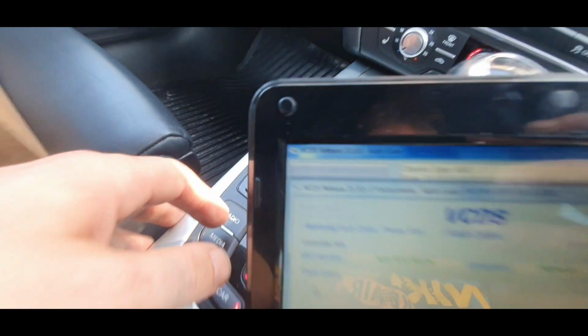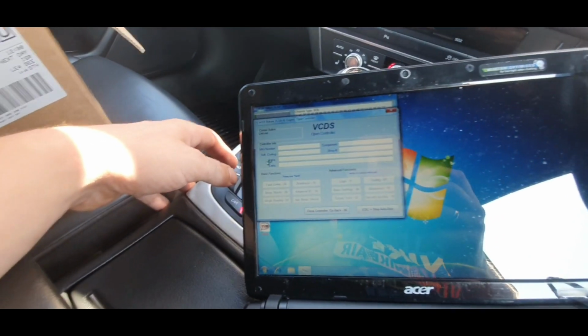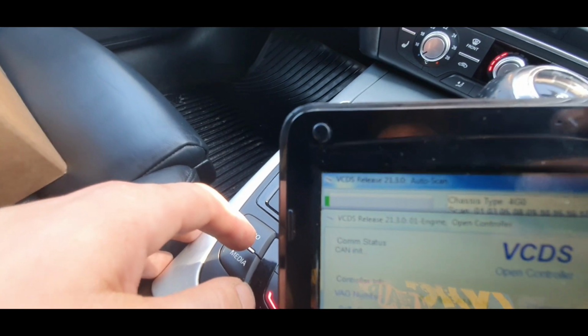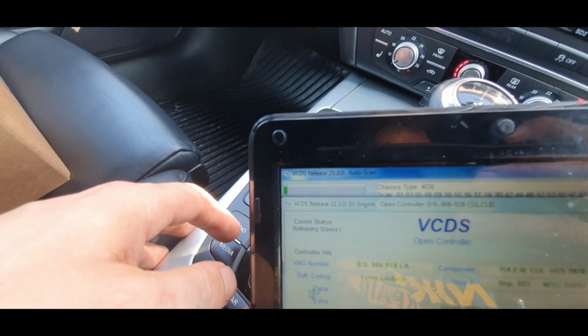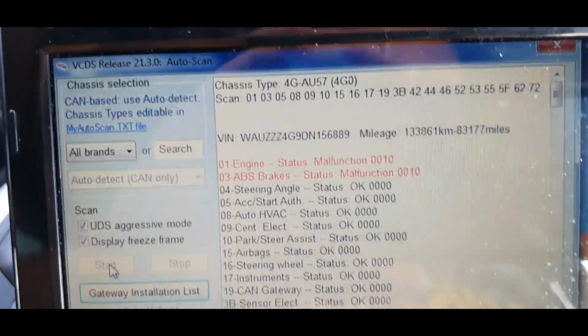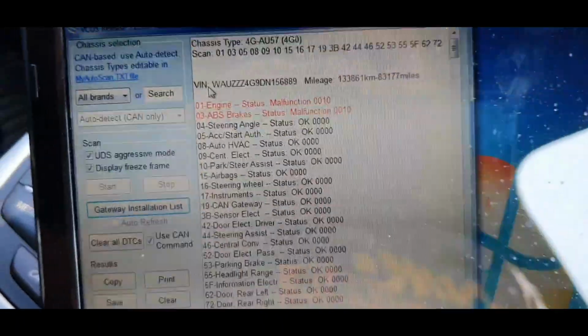Like you see here, I see two codes. Quite interesting. We see what's happened. So I come back when it finishes, because this is a couple of minutes. Okay, we have codes for engine and ABS. What to start first?